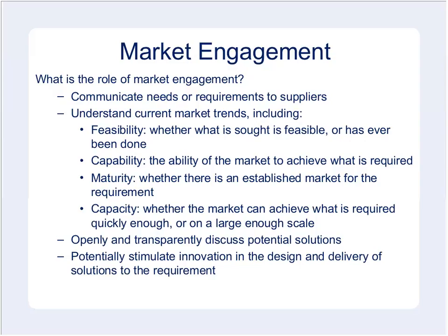But the role of market engagement really is to communicate the needs or requirements to suppliers, and I don't think that's just contract specific. I think that's more generally to understand current market trends around feasibility, so whether what you're asking for is feasible or not. I'll caveat that at the end as well, because I want to talk a little bit about risks, or at least perceived risks, and there's some good examples of where the market have said that something isn't feasible, and then when the tender documents have actually gone out, all of a sudden it's become feasible. So don't always necessarily just believe the market when they say that something isn't feasible, although that can be a difficult balance.